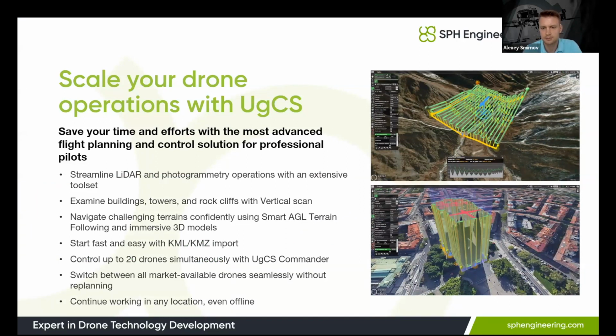The idea of this software is pretty simple. Why should you fly manually if you can do it in automated mode? And you could say that there are a lot of applications and software that allow flying in automated mode. But what is important here is that UGCS gives you repeatability and ease of use. For instance, you can use the vertical scan capability if you need to inspect buildings or towers or high walls in open pit mines or rock cliffs.